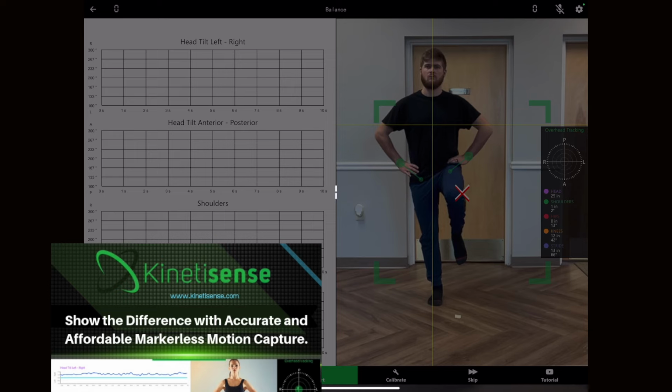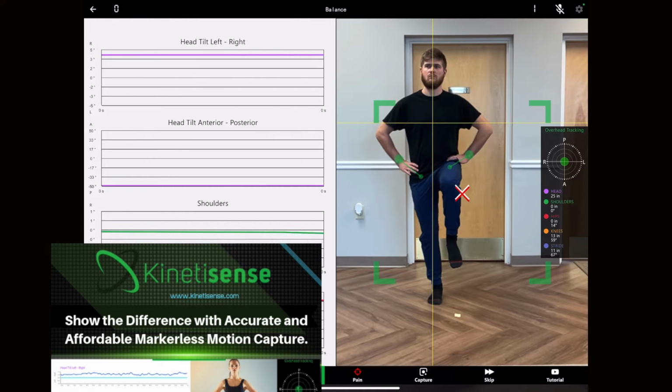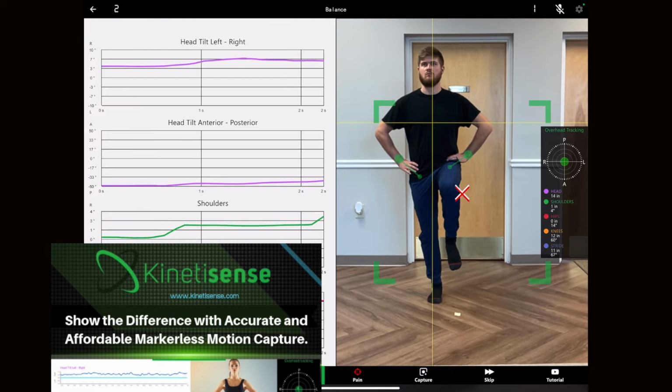I'm flat-footed, so I have plantar fasciitis. Off and on, especially standing for long periods of the day. Doesn't bother me.